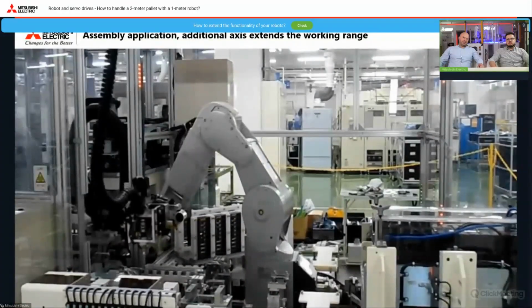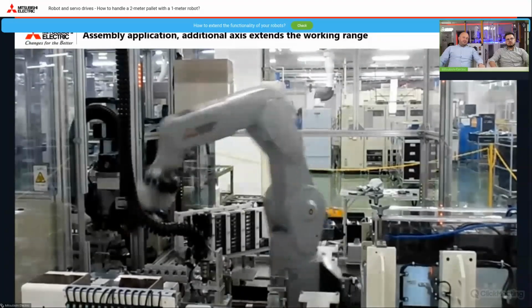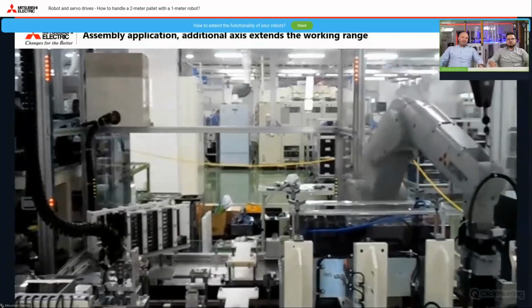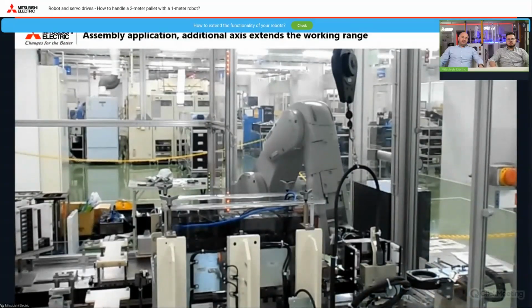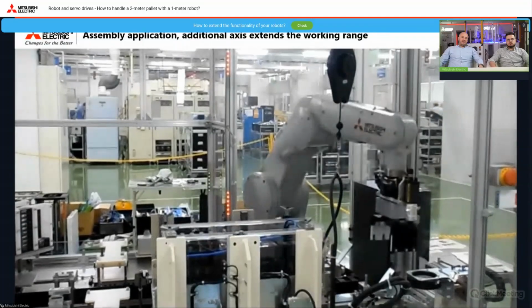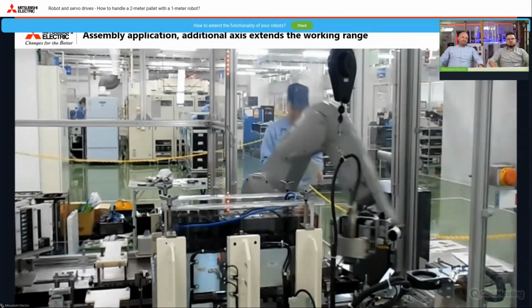Please remember that if you make a reduction of the robots, you will make a reduction of your invoice for the energy. So the linear track makes the workstation more compact and eases programming, because the servo controller is directly connected to the robot. And here we have a really precise assembly process thanks to really precise servo and precise mechanics.